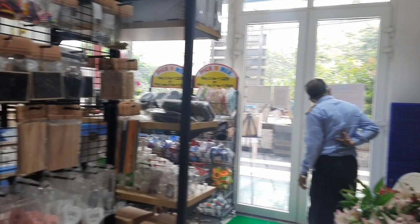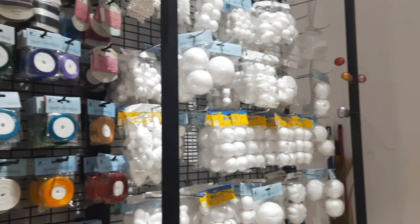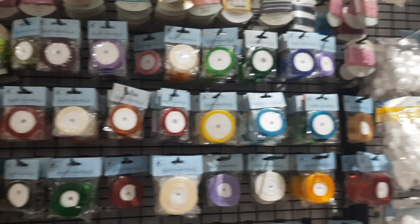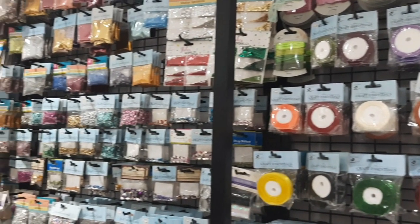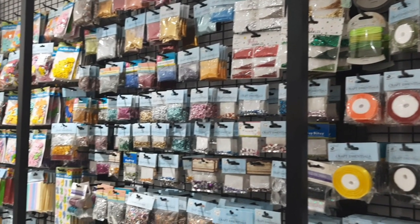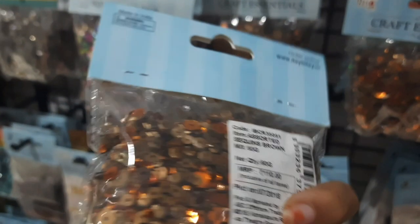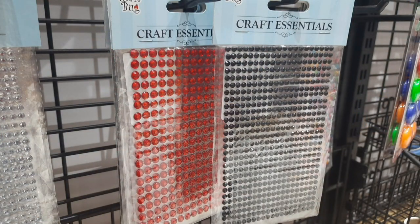And this is the entrance, and as we enter, on the right hand side we have the billing counter, and next to that we have this row which is full of DIY raw materials. Like we have tamako balls in different shapes and sizes, and satin ribbons in different quantities and different colors, and we have some shakers in different shapes and various varieties, and we have some rhinestones in different colors.